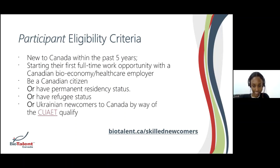And for the participants, they have to arrive in Canada within the last 5 years. It has to be their first time seeking a full-time work opportunity in the Canadian bioeconomy, and they either have to be a Canadian citizen or have permanent residency status or have refugee status, or they can be a Ukrainian newcomer to Canada through CUAET, the Canada-Ukraine Authorization for Emergency Travel. So CUAET newcomers will qualify as long as they hold a valid Canadian work permit and that they can show proof of foreign credentials if they're asked. This is mostly in the more regulated professions.